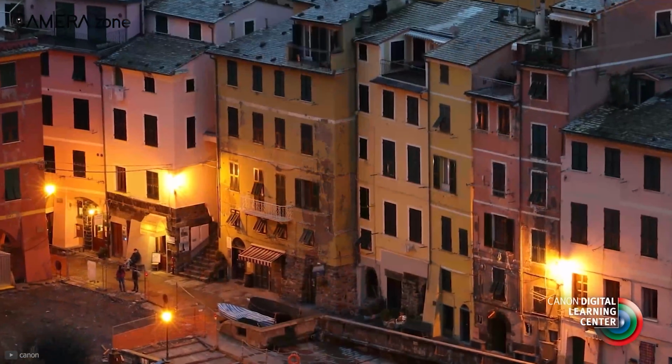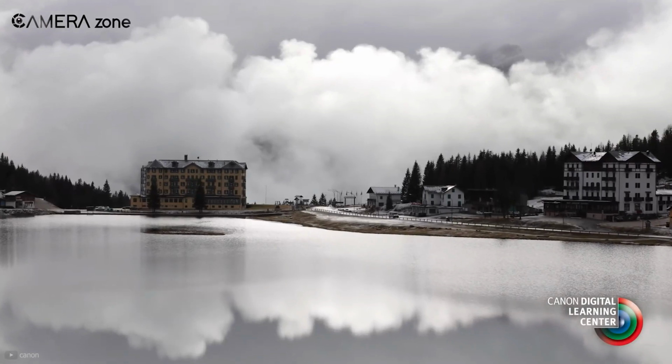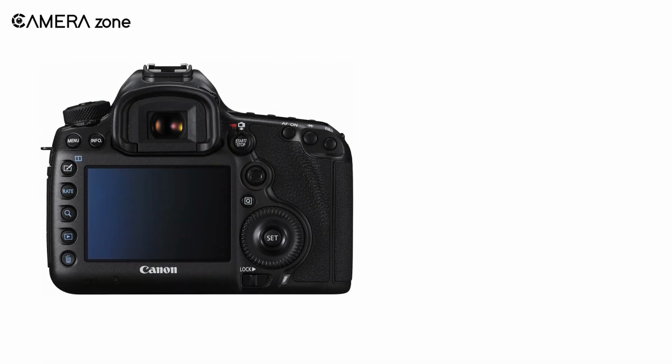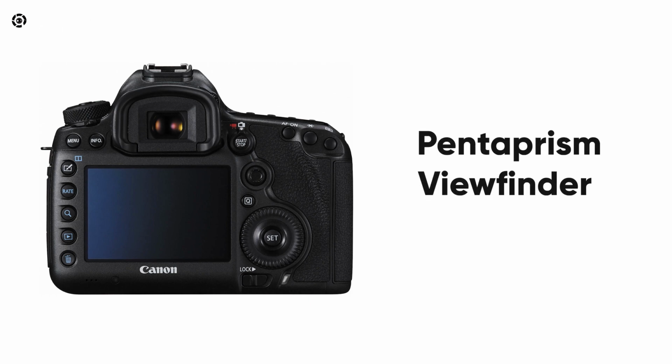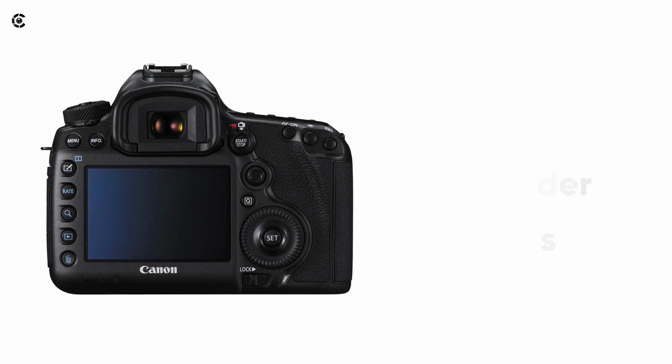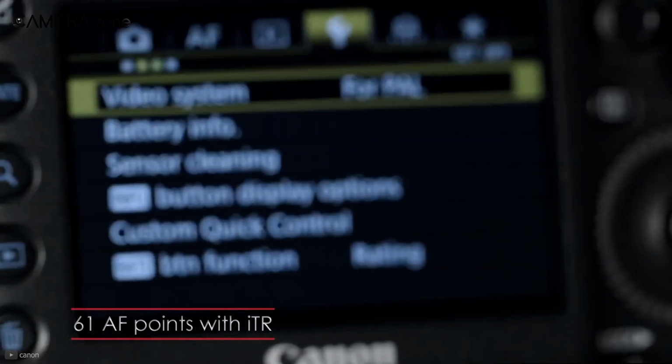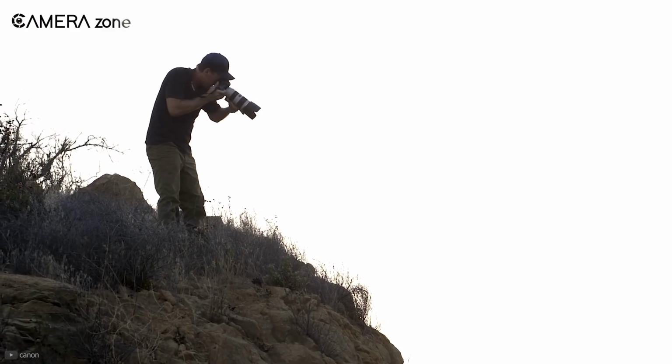In addition, the higher resolution helps landscape photographers get astonishing details from their images. Moreover, this camera features a pentaprism viewfinder, 1/8000 shutter speed, and 61 focus points that work accurately even under challenging situations. But that doesn't mean it's perfect.